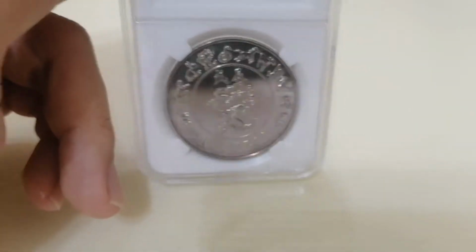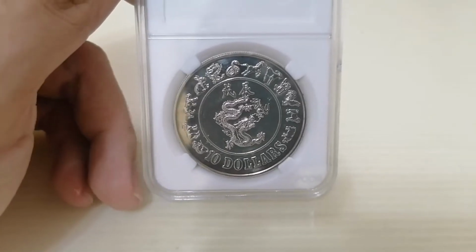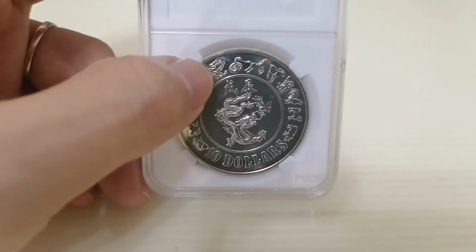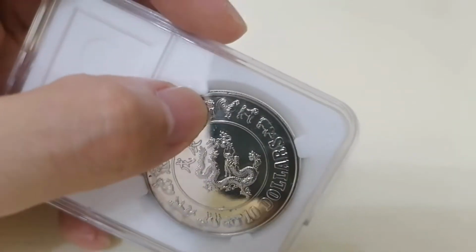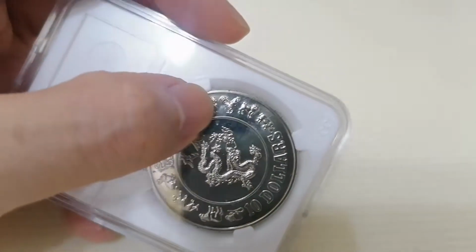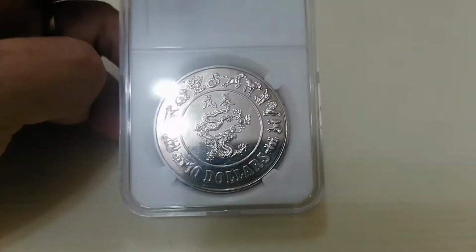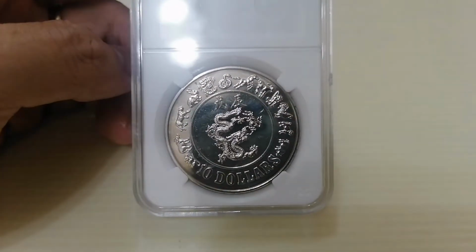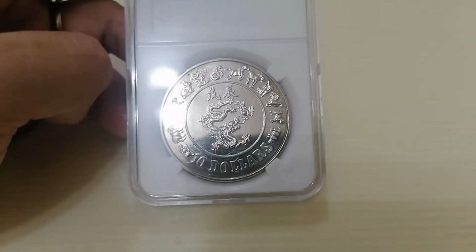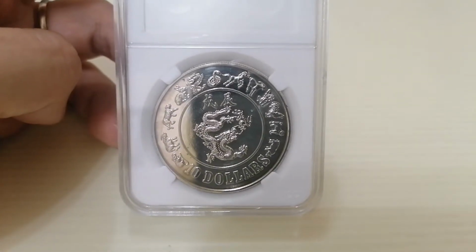So today I'm sharing with you a few of the animals that are sought after. The first one, the most expensive, is the rooster, because it's the first one that was issued. And the second one is this dragon. Dragon is also in quite high demand for those who are collectors. So as I know, these two animals are the most sought after by all the collectors.